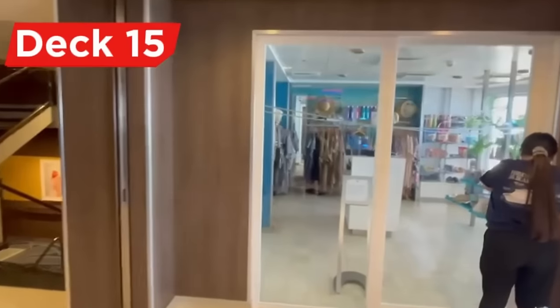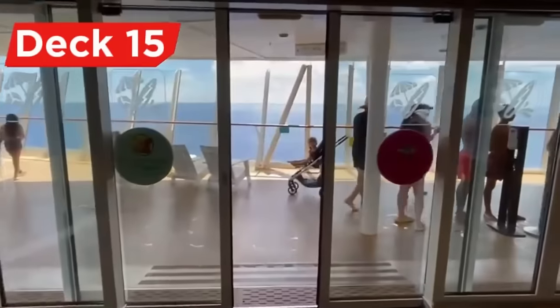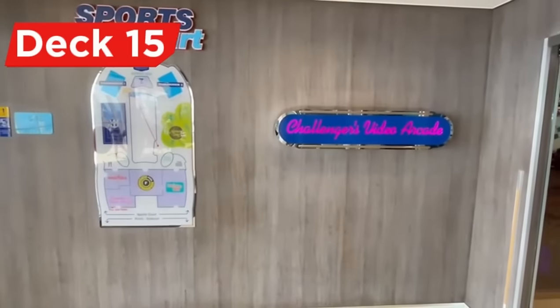There's a little shop that's hardly ever open. It's only like 2 hours on sea days, and that's it. I feel like it's wasted space.